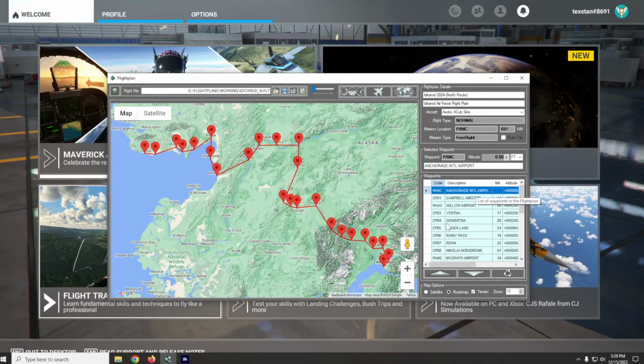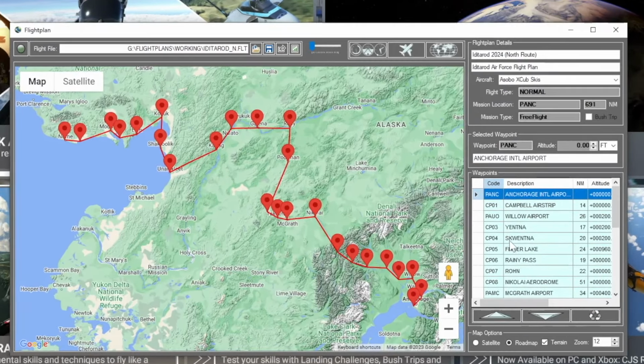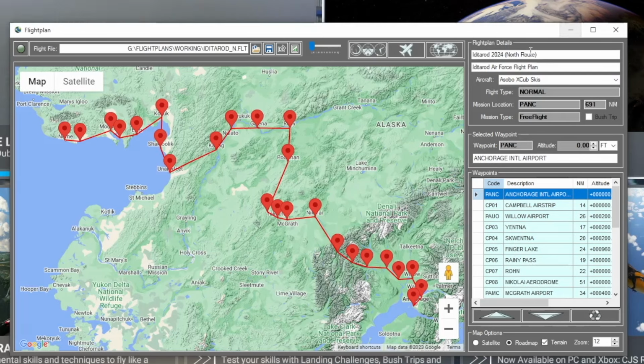The actual route as the crow flies between checkpoints is about 690 miles, unlike the 1156 miles of the actual route. This is the north route. There's also a south route on odd years, since 2024 is an even year. This is the one we've got.